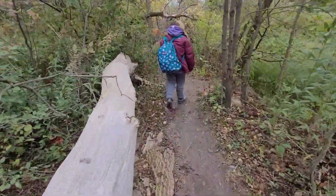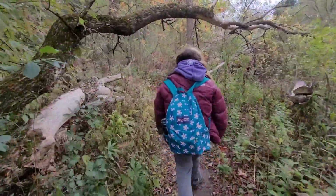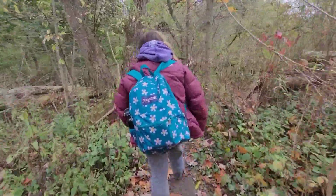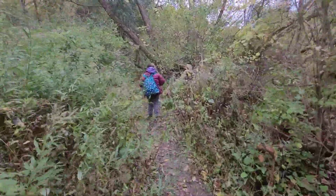Oh my goodness. Alright, let's keep going. We're not going down there. We'll go this way. We're going to try to get to the fish ladder. No stop until we get there, okay? Alright. I think we have an elephant following us after that turkey. It is really pretty, isn't it?